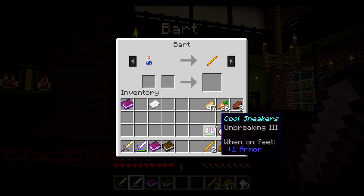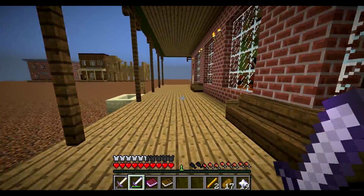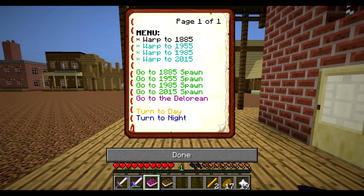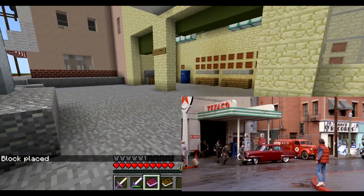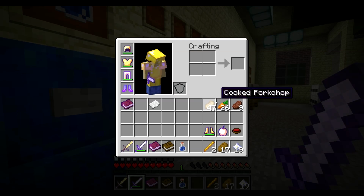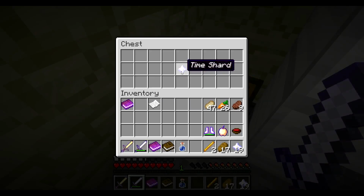So if you take a look here, that looks like a Pepsi bottle. So there's a place I can find that Pepsi for you. If we just go back over here, use our special buck from the dock, we can make our way over to the Texaco station. And no, these aren't time shards, they're just nether stars. But you'll find back here the place where Marty got his pop. And if you'll notice, Pepsi, any weather is Pepsi weather, which happens to be the slogan from 1955 for Pepsi. I looked that up. Oh, let's get a time shard while we're at it here.